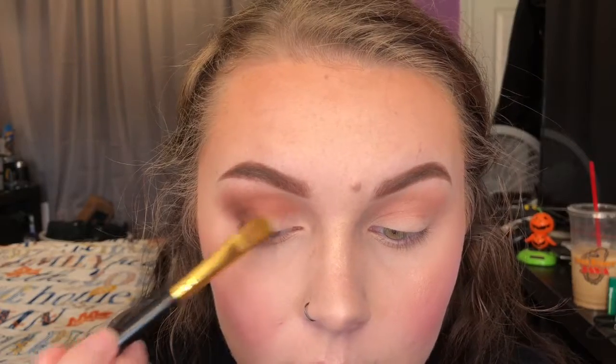Okay, so now that that's blended out in the outer corner and in the crease, I'm not sure what shade I want to take for the lid. So I'm going to take this green shade, which is called Mask Off, and I'm going to wet my brush because I always do that with any eyeshadow, so that's just what I do. Wow, that's super pretty.